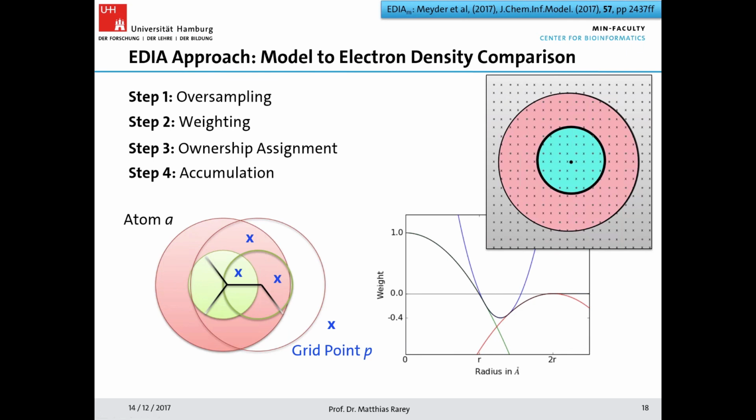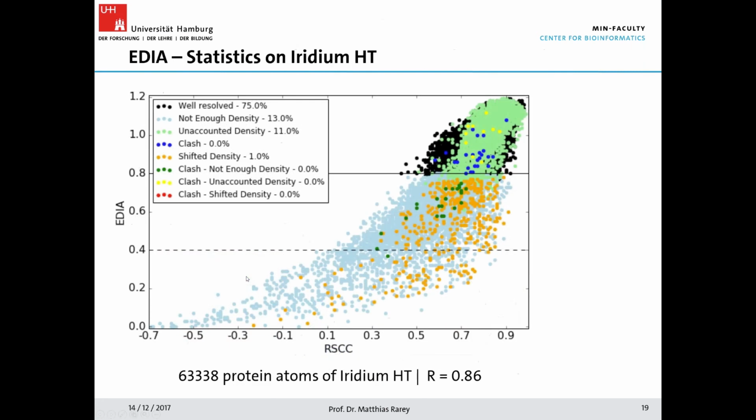So the trick with EDIA is that we have in this third step an algorithm which makes an ownership assignment. That means for every very small voxel of electron density, we decide to which atom it really belongs, and this takes place under consideration of the covalent structure of the molecules in the background. Then this data is accumulated and gives you values for each individual atom.